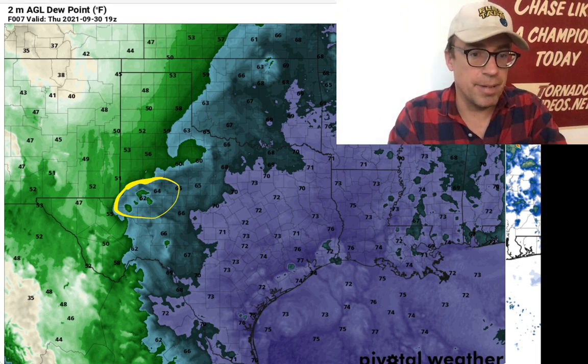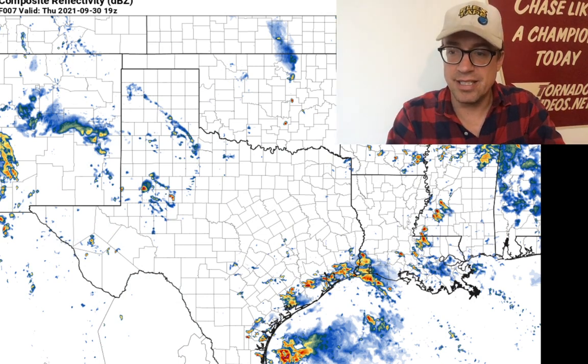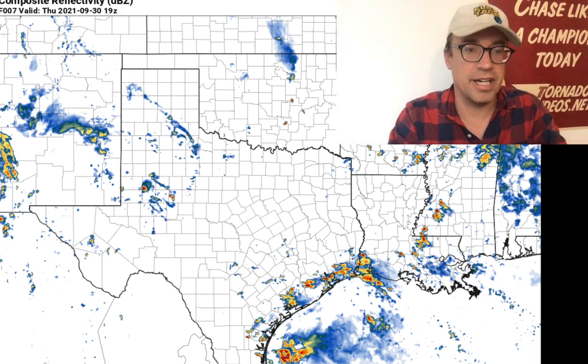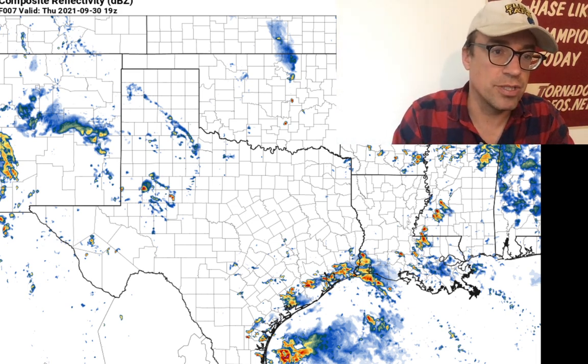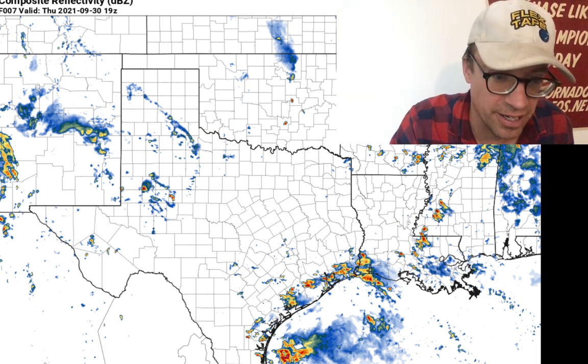That looks like the best target area for severe weather. And the 3-kilometer NAM tries to initiate storms out there as early as 19Z. So by about 1 p.m., that's when those storms could be initiating out there. You can see that one lone storm down there, South Plains of Texas, down near Levelland there, La Mesa area.